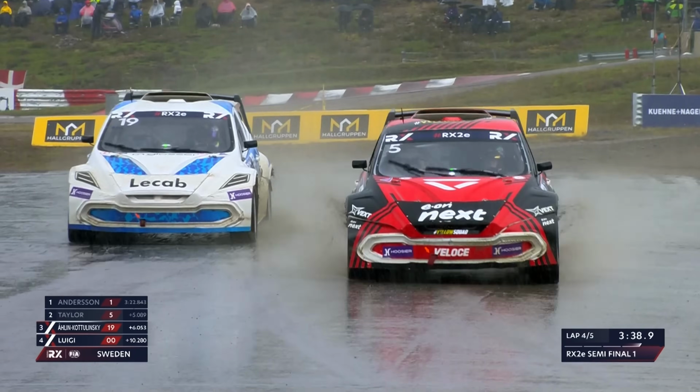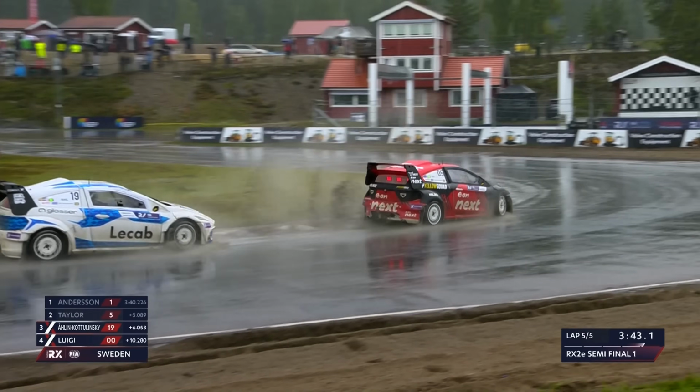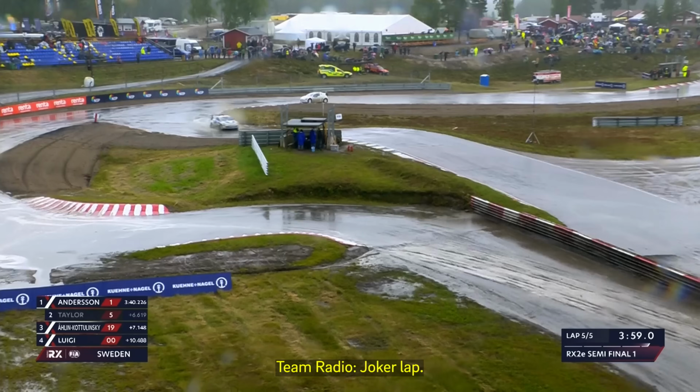Oh, Taylor's all out of shape coming into the jump. Taylor was all out of shape there. Find the grip and use it. Yeah, now on the bumper, and then we go Joker lap.